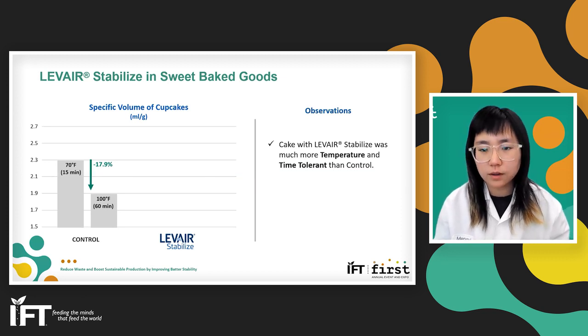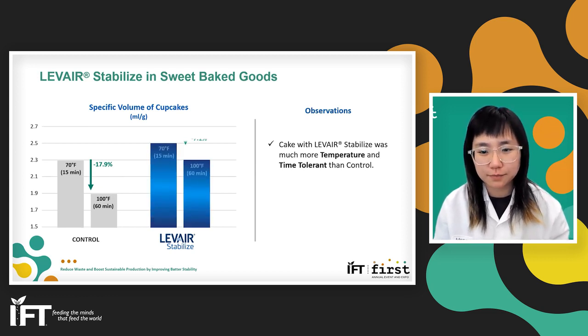Now, let's look at the difference it makes just by modifying the leavening system. The blue bars represent specific volumes of cupcakes baked with LEVAIR Stabilize. After the same treatment of 100 degrees Fahrenheit batter temperature and 60-minute hold time, LEVAIR Stabilize was able to retain most of its leavening power, and the finished product only lost 7.1% in volume.